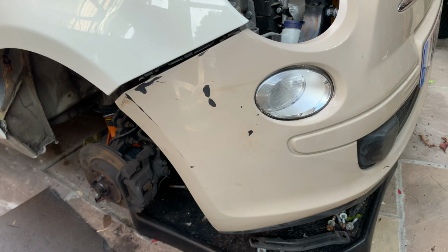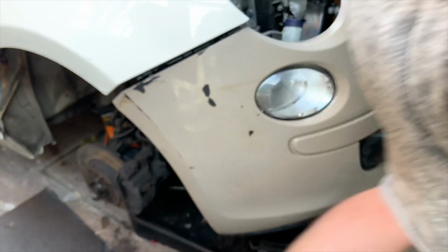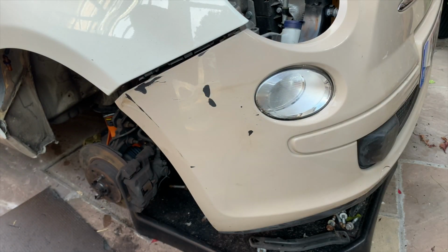So I'm just going to go over it now. I'm not going to clean it now, I'm going to come out and do that tomorrow. So give it a really good clean inside and out. I want your opinion on something. I'm just going to take the camera off the tripod.